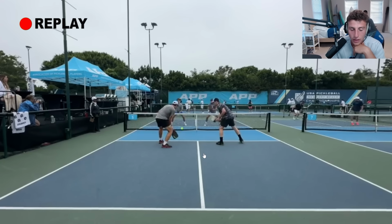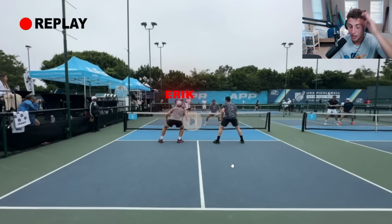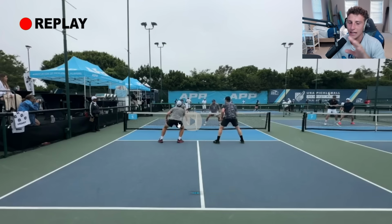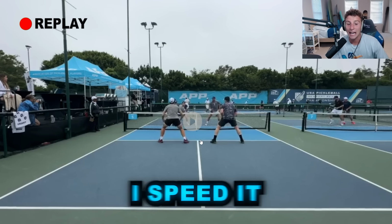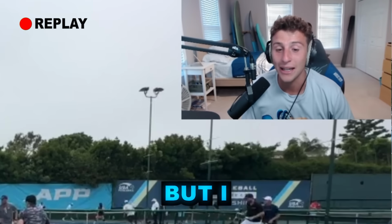Where do I speed up? So let's see. Same scenario. Erik takes that ball. Same scenario. Tries to change pattern. Goes middle. This is 1,000% Erik just continuously forgetting I'm a lefty there. He needs to pull this ball back more this way, more toward my backhand. I speeded up. I was successful going middle on that last one. Remember? Why did I go there two in a row? I'll never know. But I go there.